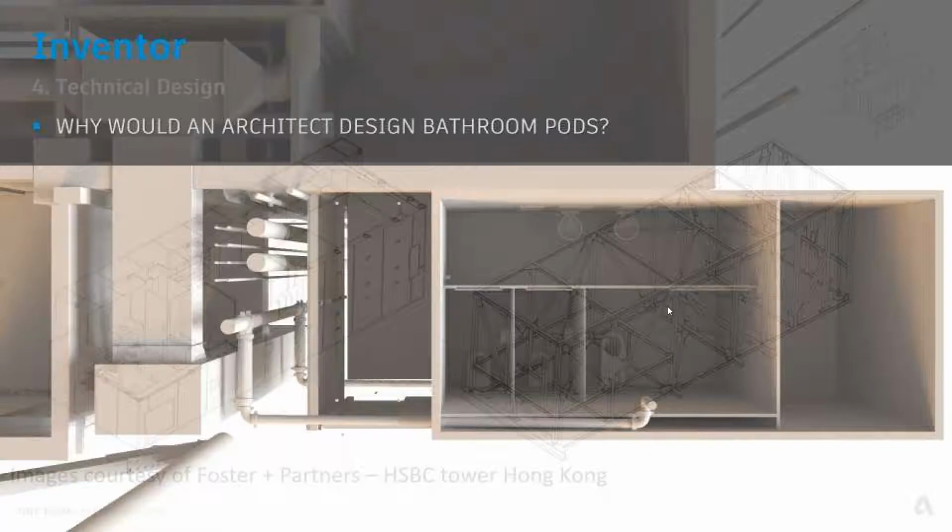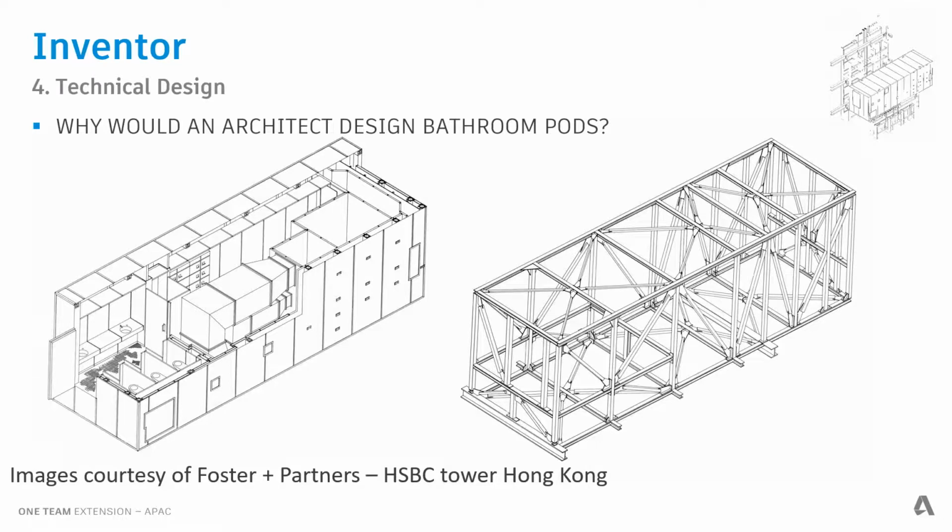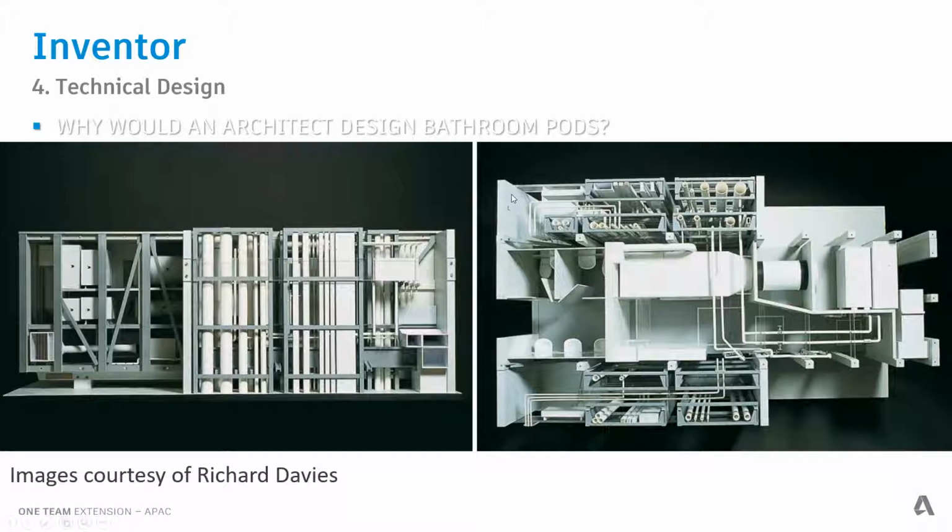So this is where we move, say, outside of the collections to use tools like Inventor. These are some images that were provided to me by Foster & Partners on the HSBC Hong Kong Tower. They did these bathroom pods that were fabricated in Japan and then shipped to the site and then installed in the building. They did this because they had to meet a very tight schedule. It's a great way, though, to speed up the design of the building and then assemble it on site.